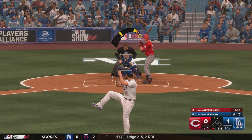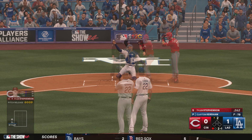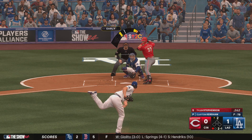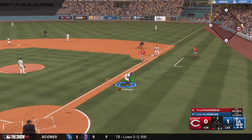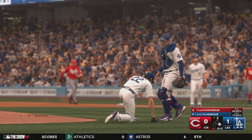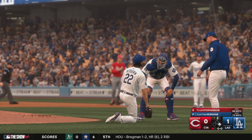Kershaw fires. Just missed. Oh, that hit him. Save! He made it safe. And now they'll hustle out to check on him. That was quite a shot he took, as you see him down on a knee.